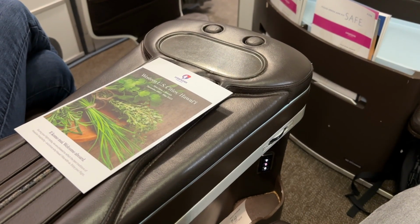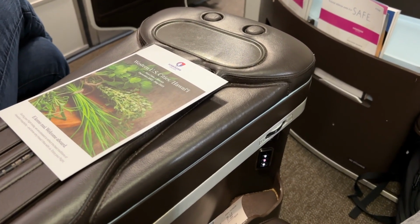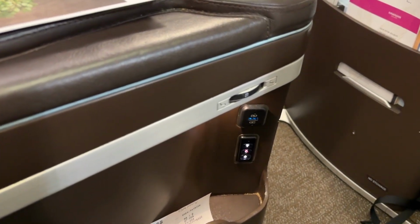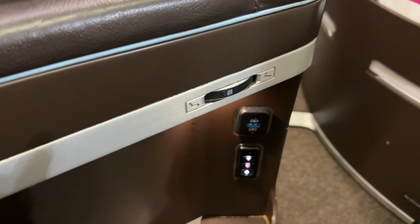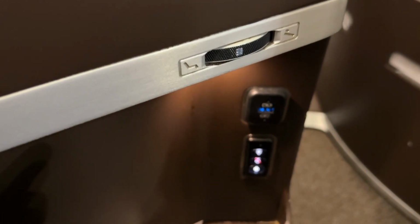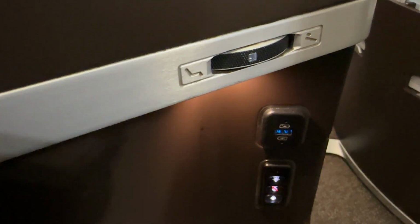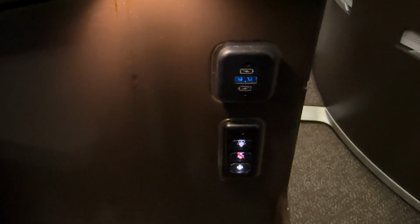Now, while the seat doesn't have individual seat controls, it does have the main roller that can bring the seat all the way into a lie-flat bed, although the pillow and blankets were pretty basic on this flight. And below that, you're going to find a USB charging port, the light button, and the flight attendant call button right there in your center console.